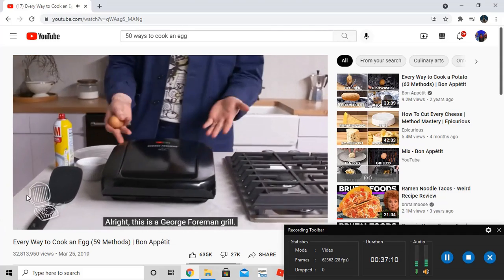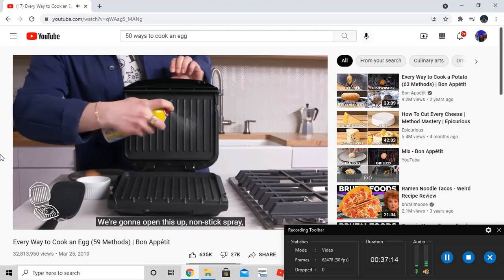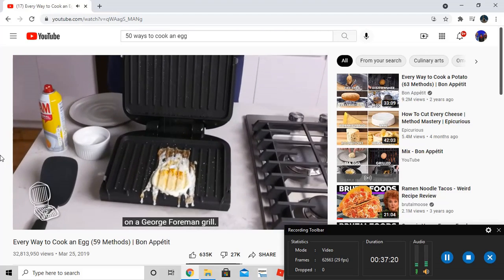All right, this is a George Foreman grill. You know it, you love it. You open this up, nonstick spray, crack an egg on there, close it, and walk away. And that, my friends, is an egg cooked on a George Foreman grill.